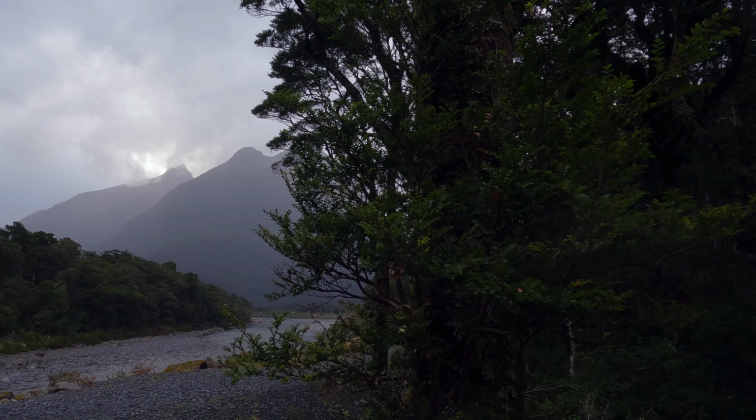So after this morning's photography shoot, the weather changed quite dramatically. It went from being relatively clear skies and calm winds to being rather windy and very wet. And that can make photography quite difficult, and it has done that for me today.